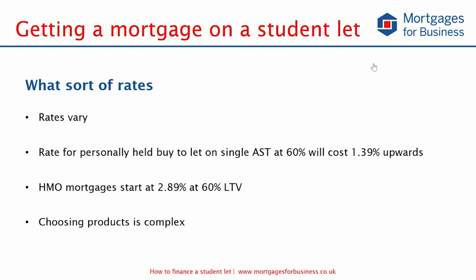HMO mortgages start at 2.89% at 60% loan to value and 2.94% at 75%. However, this is for a 5-bed property to be held in personal names. The majority of the deals we see are for 6 to 8 bedroom properties being purchased through a company. And what I would say is that in this bracket, the rates tend to sit at around 3.5%.